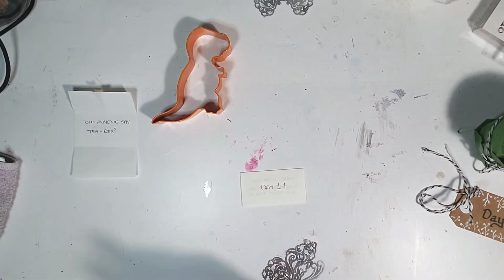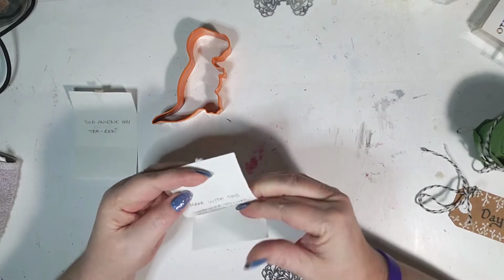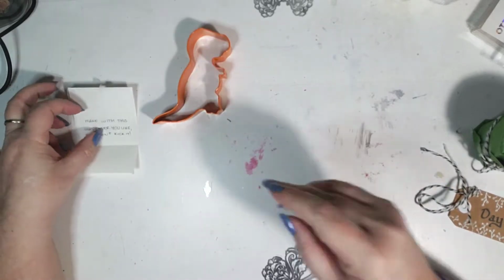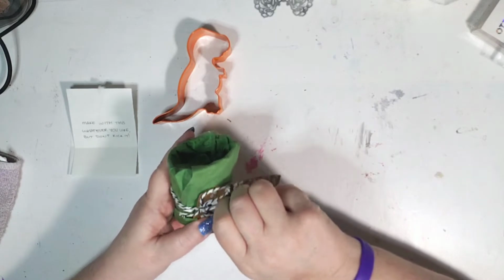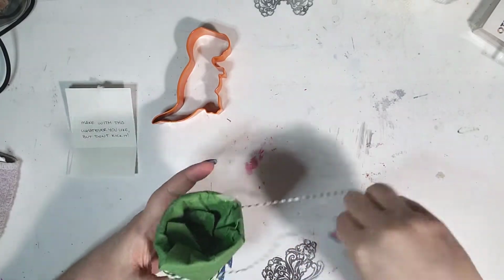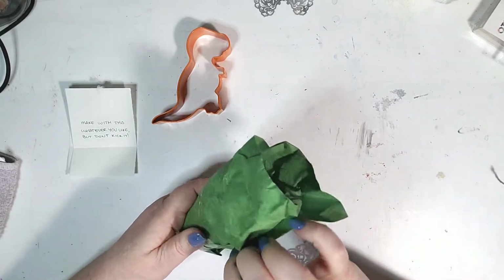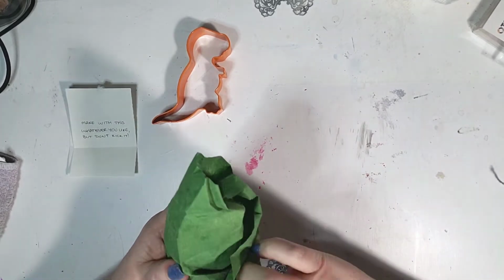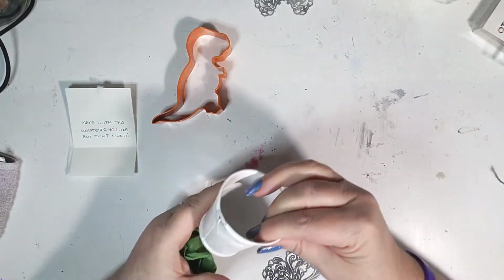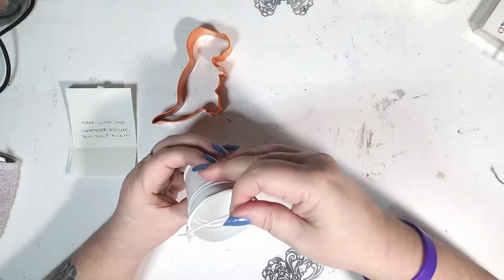Oh my gosh. So, day 14. Make with this whatever you like, but don't kick it. Gosh, her little rhymes, her clues are so crazy. There's more of that paper that feels like construction paper. Make whatever you want, but don't kick it. Oh, jeez. Oh my gosh. A little bucket. Don't kick the bucket. Get it? That's adorable.